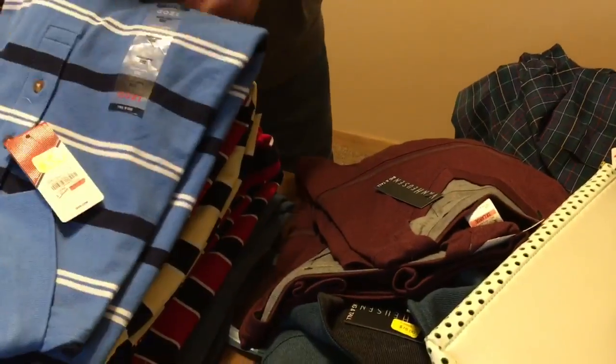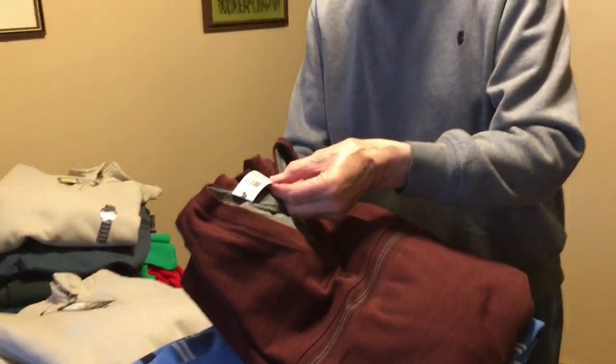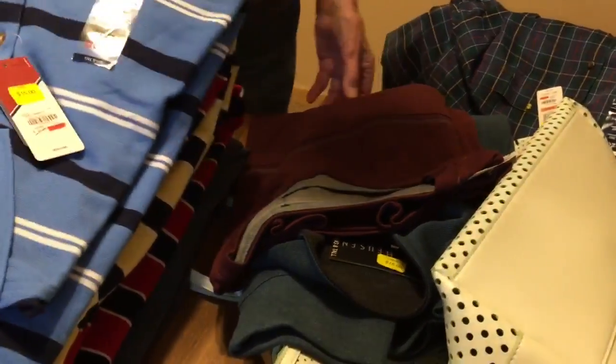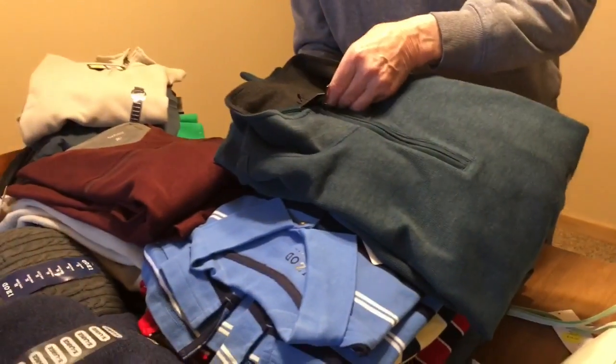And more Van Heusen. I think I already showed some of those. Same, $60, 15, so I paid $7.50. So that's the same. Then a pullover Henley, I paid $7.50. What's the retail of that?